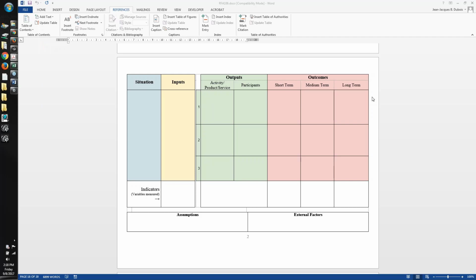Everywhere I'm looking here at situation. So in other words, the current problem, the sort of definition of the problem that you're trying to address, right? There, as in all other parts of the narrative and of the logic model, we expect you would do well to put numbers, and if possible at all, citations.